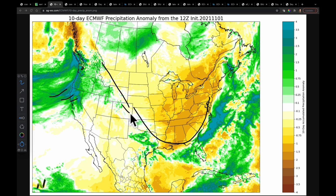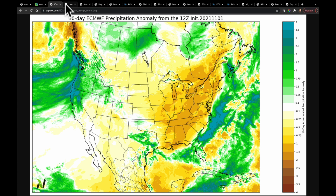Other than the precipitation that's going to form along the frontal boundary that'll get pushed farther to the south here, much of the Midwest is going to go drier. Big pattern break from what we saw before. And we're going to see a big change in the Northeast as well, with some colder temperatures.